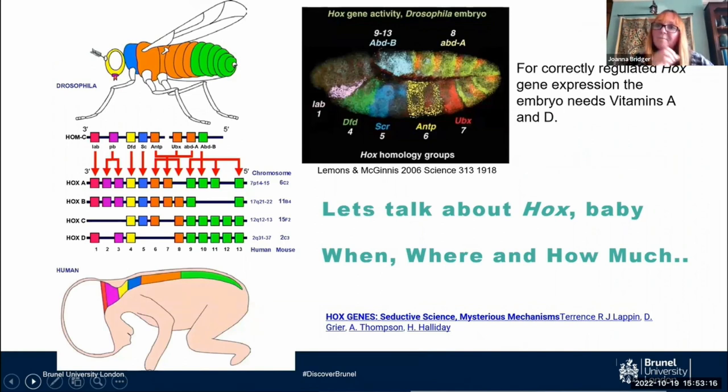But there's a really fascinating set of genes that you find in different species of animals. So here we have again the fruit fly, the Drosophila, expressing these genes, and these are called the Hox genes. I love teaching this to the students because it is such a fascinating setup.